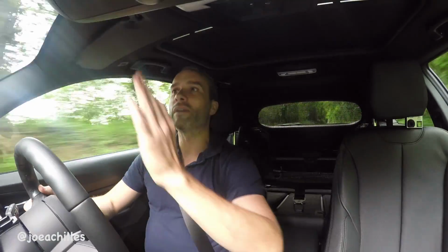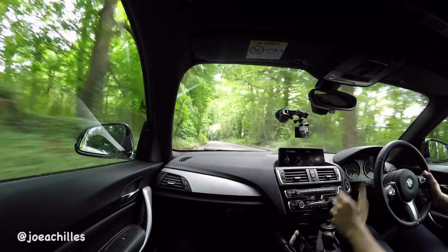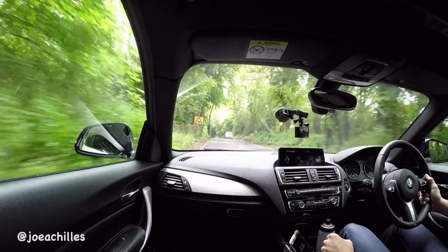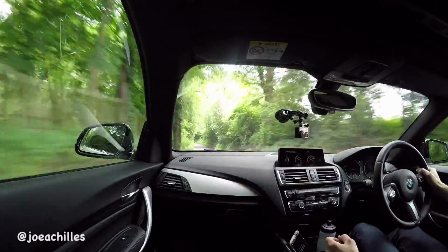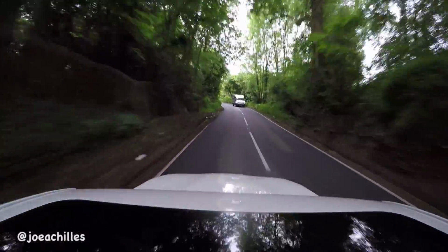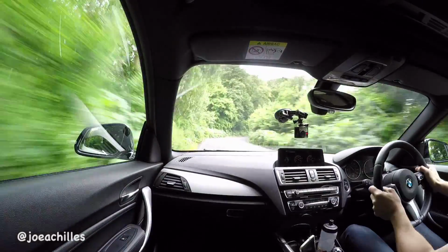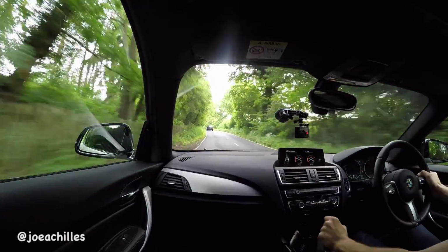I'm just letting a bit of a gap build between me and the grandma in front. But yeah, let's put it into second here. Nice bit of road coming down here. So yeah, foot on the floor. The road's a little bit damp coming here. See the back end let go a little bit there. And again, just on the wet tarmac there.